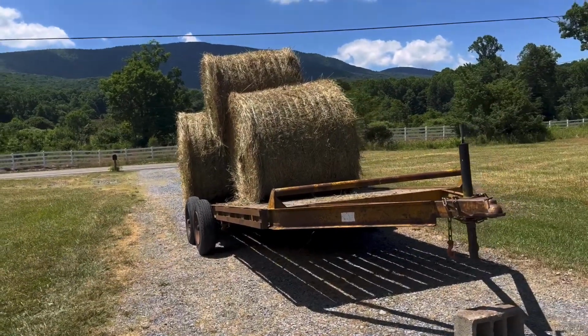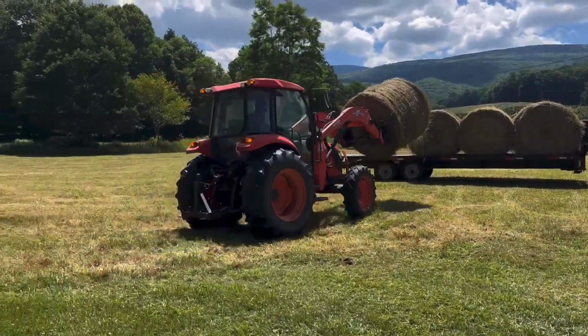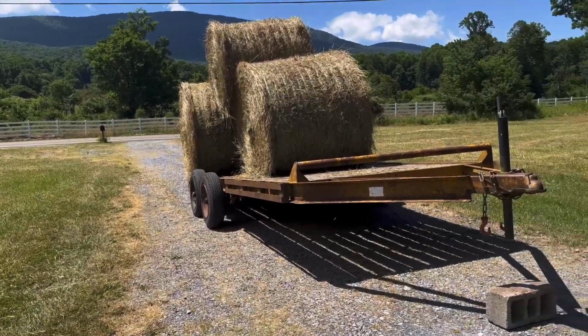Well, looks like we got a weight distribution issue. She ain't going nowhere though. We're sitting on level ground, surprisingly enough.